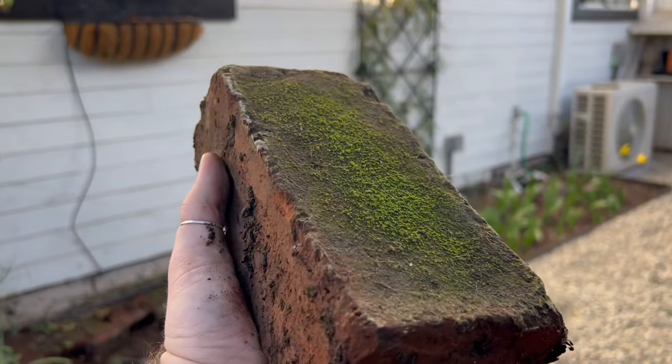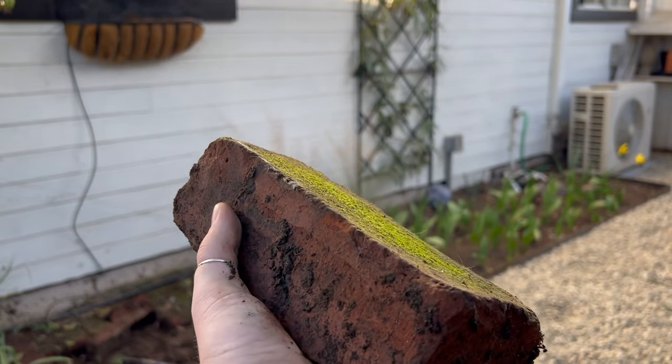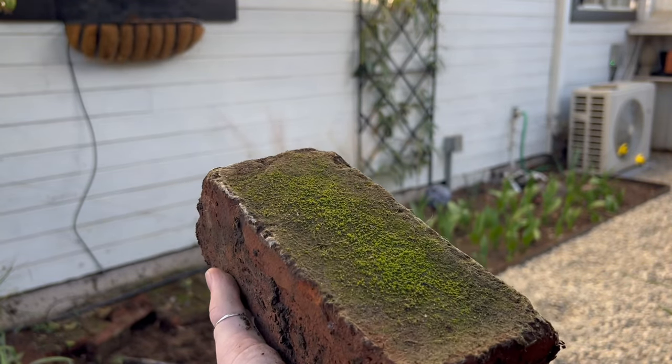The moss that's starting to form on these bricks is so pretty. Oh, I feel bad not leaving them because I love that look of the moss. It's so cottagey, but they have to come up.